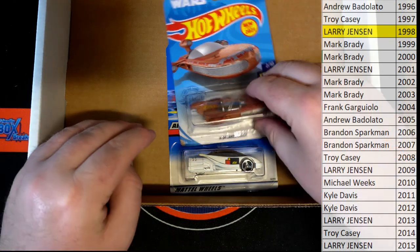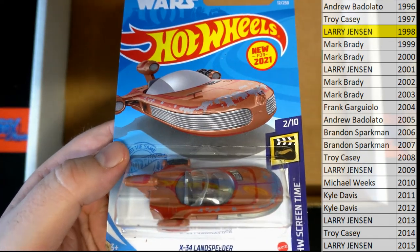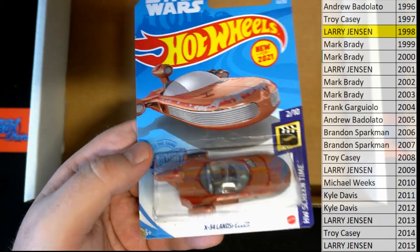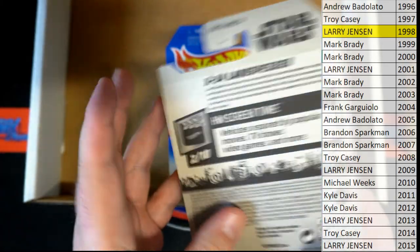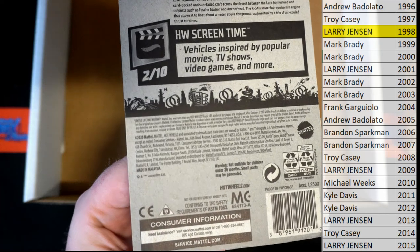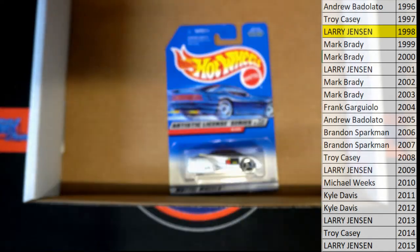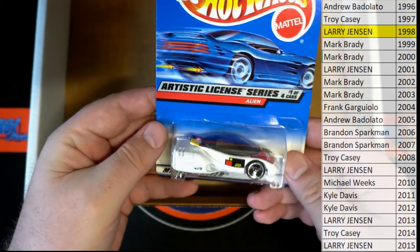Right. Got the Star Wars. Oh man, look at that Luke speeder. Yeah, X-34 land speeder. Yeah, right there. 2 of 10. HW screen time. Okay. Got a little chip there, just a heads up on the corner. No big deal on the card. And yep, HW screen time. That's from 2020. Okay, that'd be rando. Yep, 2020 is the year it was made. That speeder's awesome, dude, isn't it?